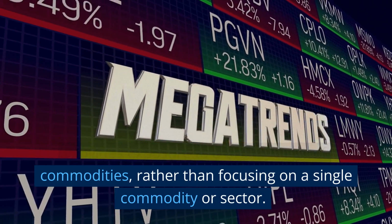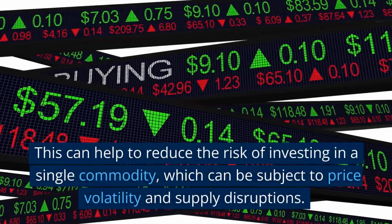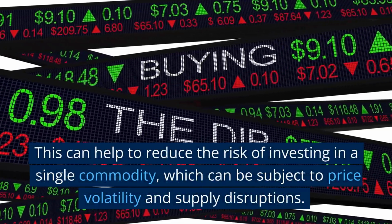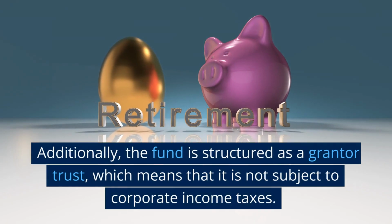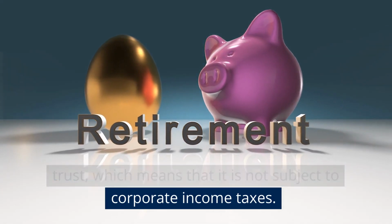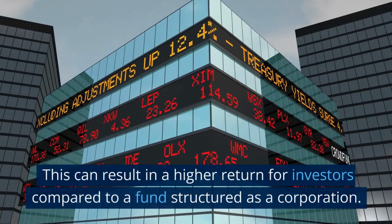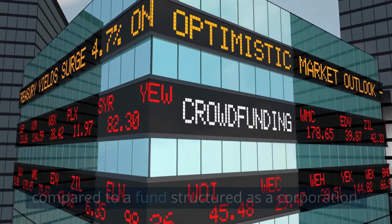One of the key advantages of GSG is that it provides exposure to a broad range of commodities, rather than focusing on a single commodity or sector. This can help to reduce the risk of investing in a single commodity, which can be subject to price volatility and supply disruptions. Additionally, the fund is structured as a grantor trust, which means that it is not subject to corporate income taxes. This can result in a higher return for investors compared to a fund structured as a corporation.